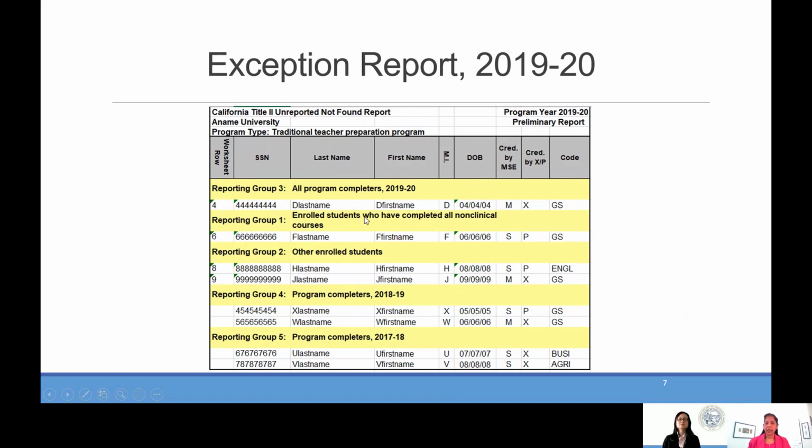Invariably, there are two reasons. Sometimes the last name has changed, or the SSN has transposed. So you can make the changes in your original data collection worksheet and upload it back to Pearson. Every time you upload a data collection worksheet, it's going to rewrite your old worksheet, and your most updated worksheet will be available on Pearson's. Then Pearson will run the matching report again, and you will get the matching report within 5 business days.